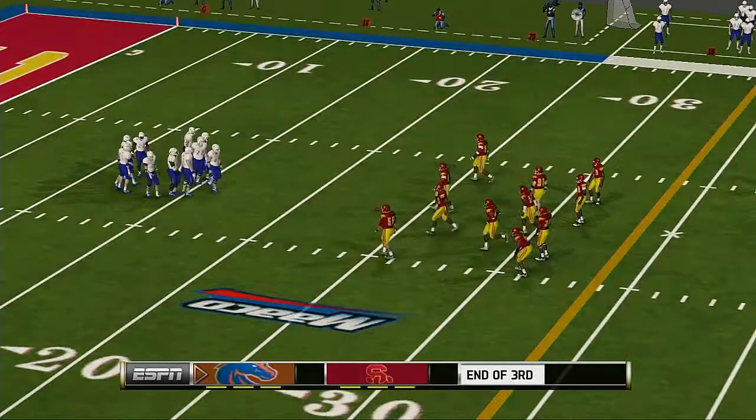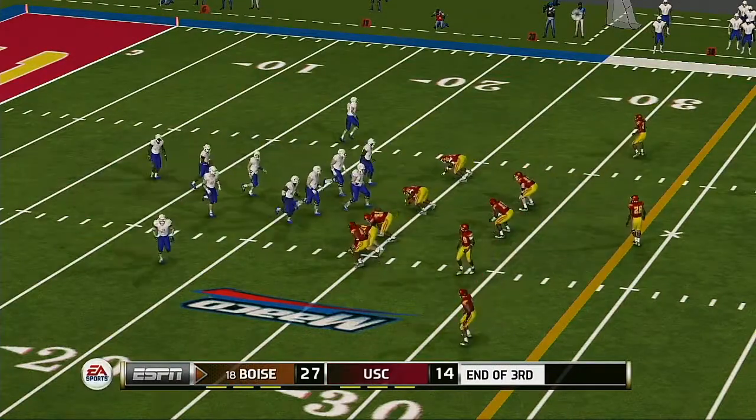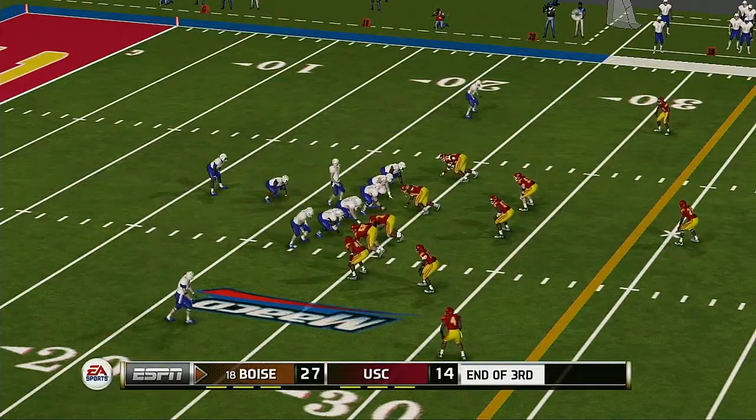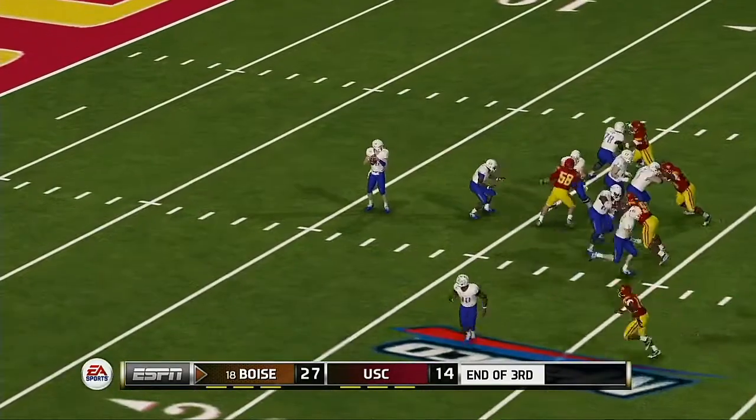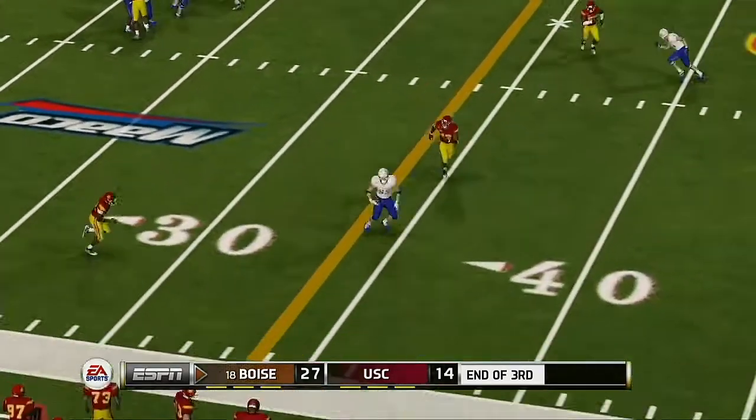Welcome back to the action here as we resume play here in quarter number 4. Both teams are well aware that a score on this drive is going to create an almost insurmountable lead. This defense has really got to step it up and make a stop.